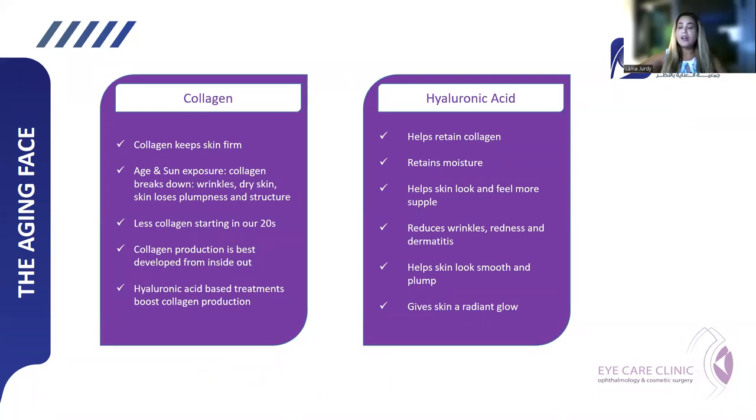So collagen decreases with age, as we said, as well as with sun exposure. It will break down. And once the collagen breaks down, the quality of the skin changes and we get wrinkles and we lose the plumpness and we lose this glow of the face, this healthy look of the face. Now, the thing about collagen is there are ways to boost it, but we cannot boost collagen with collagen. One of the best ways to boost collagen is actually the use of hyaluronic acid, because hyaluronic acid stimulates production of collagen and helps retain collagen.